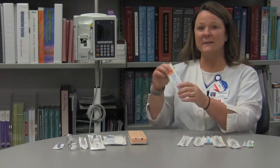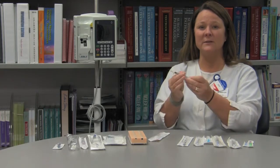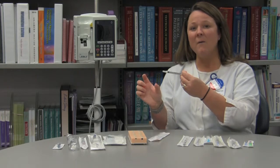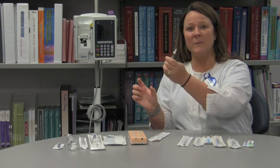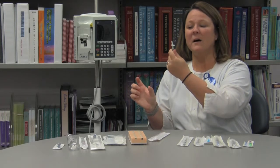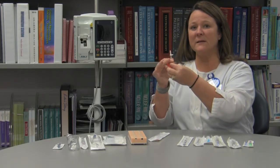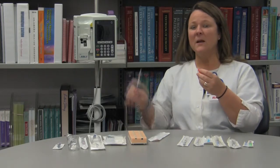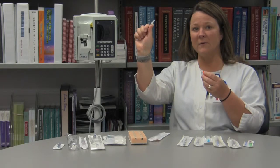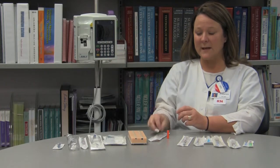Anytime you're given insulin, you would, of course, use an insulin syringe, draw up your medication, and give your injection. Once you're through giving your injection, always be sure to point the needle away from the patient and, using your thumb, lock the safety shield over the needle. You could also do this on the edge of a table, always ensuring that you hear the click and the needle is completely covered. This syringe would then still need to go into the sharps container.